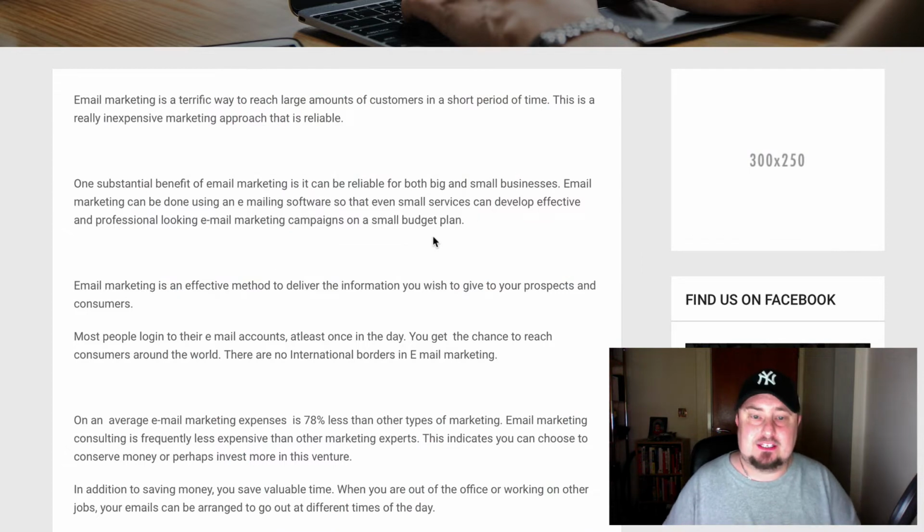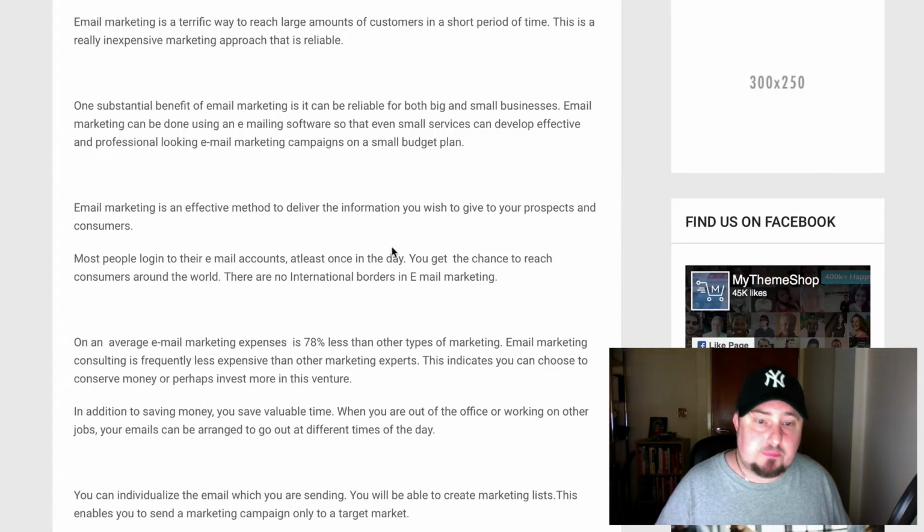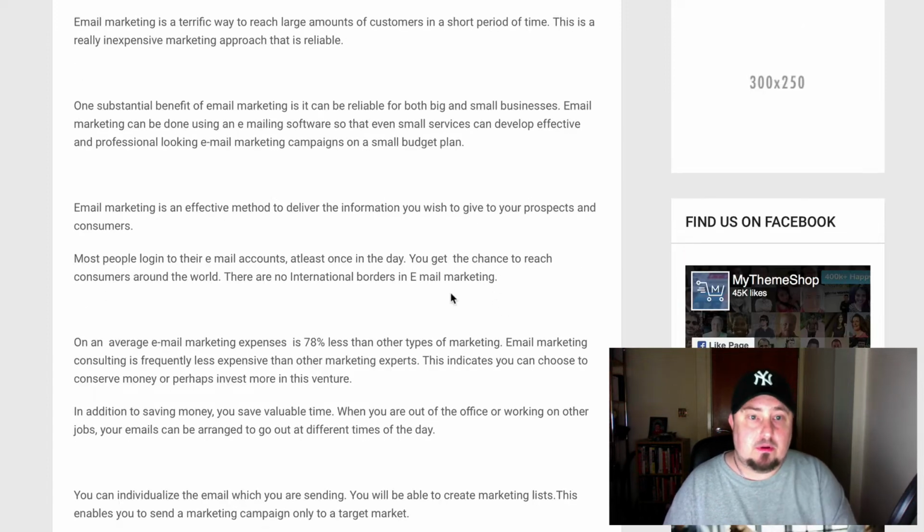Now, a lead magnet is just a freebie that we give to our website visitors to entice them to join our email list. So if I was running an opt-in form on this page, I mean, here we have on average email marketing expenses less expensive than other types of marketing. So we're creating awareness about email marketing.